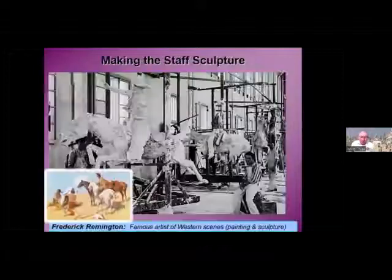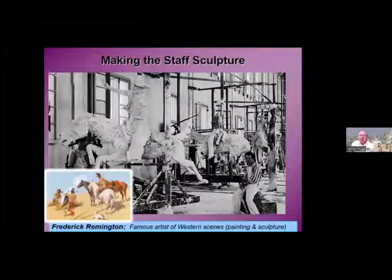And finally, we're going to take a quick look at some of the statues on the Pike. And we're going to take one side trip and go back in time to probably about early 1903, when Remington had started with a picture of the cowboys. And he was also a famous artist who did painting and sculpture. There's another one of his famous paintings of the smoke signal.